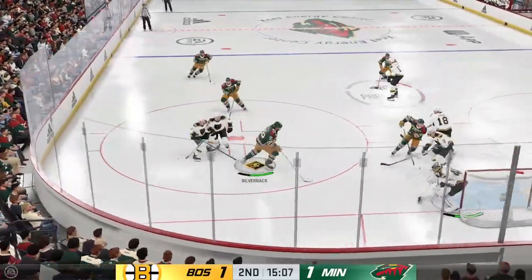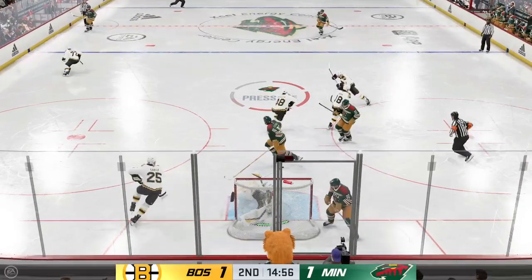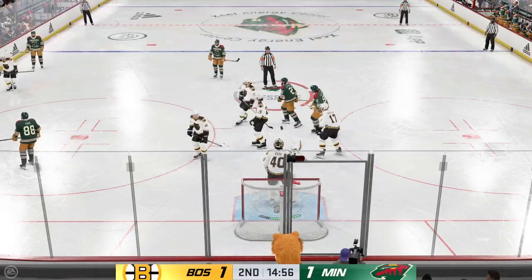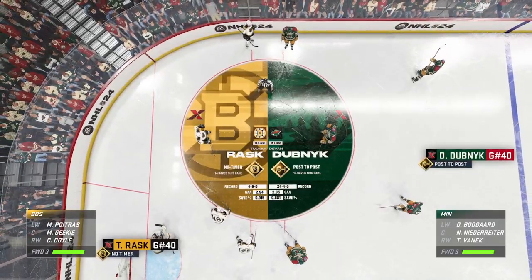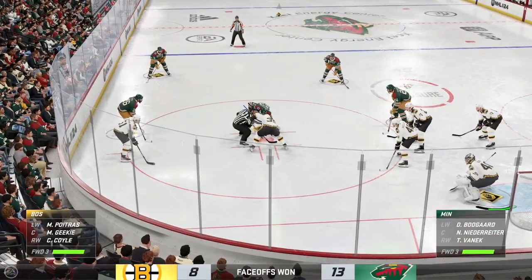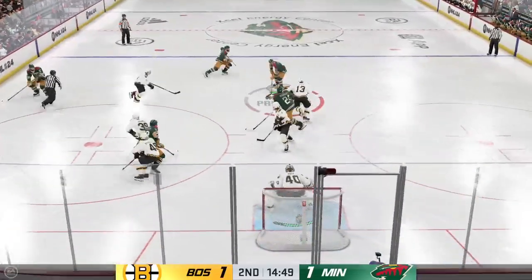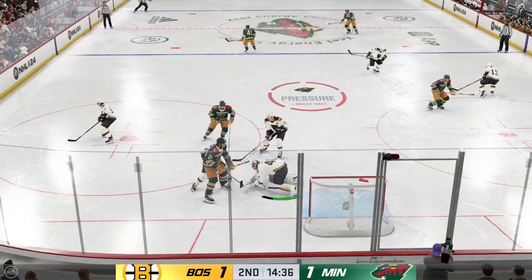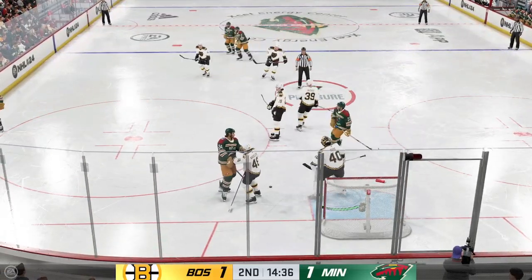Quick feed to Silverberg. Here's a shot. Oh, that's blocked. What a stop by Rask. We'll get a face-off after the puck stays. Getting closer to the halfway point of this frame. We've got a tie game. Niederreiter won the faceoff here in the offensive zone. And that goes off someone in front and doesn't reach the net. Rask opted to hang on to the puck for a faceoff.